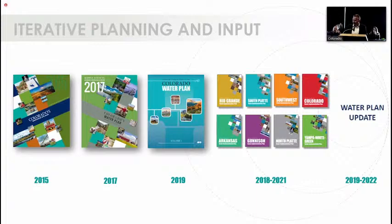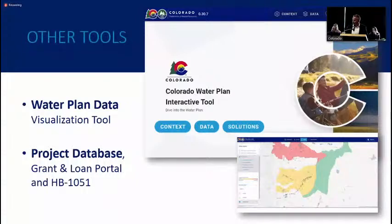So I would say the original 30,000 comments, comments that we got along the way from our technical advisory teams through the technical update process, that feeding into the BIP updates, and then all rolling into the water plan. And then, of course, also rolling into other tools that we're developing. And it's not ready today, but by the next time I come to you, hopefully by Water Congress, we'll actually be able to show.